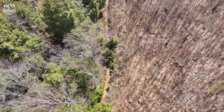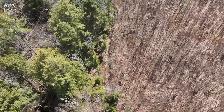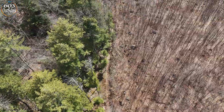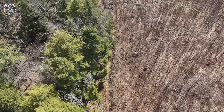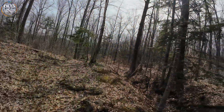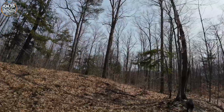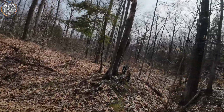In one of the sections of the ditch, I love this overhead drone shot where you can see on the right-hand side of the ditch, there was a clear cut, I guess it's been about 12 years ago now, maybe 15 years ago. And on the left side is uncut.